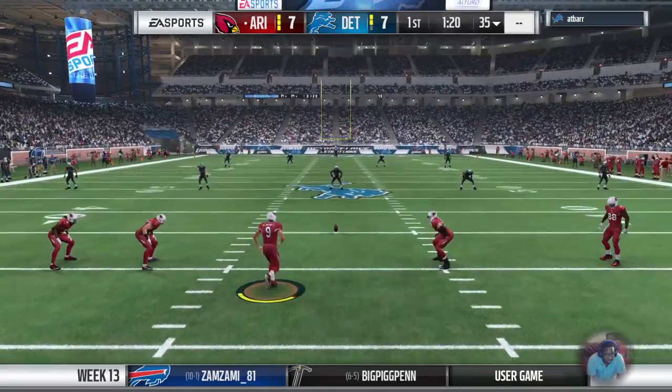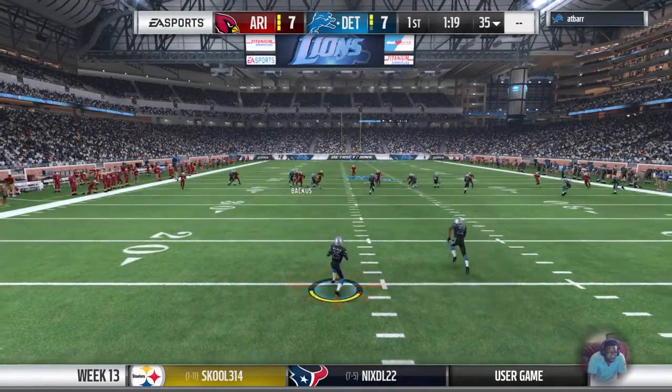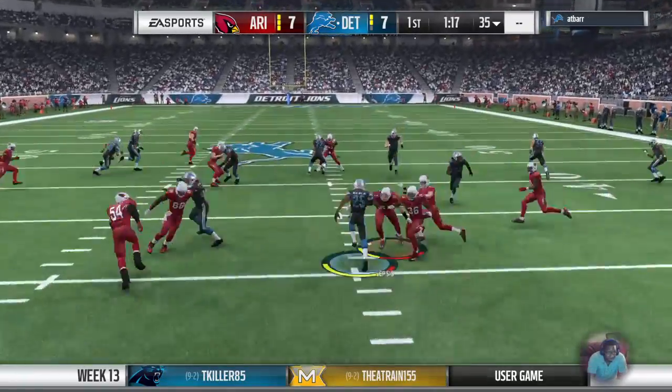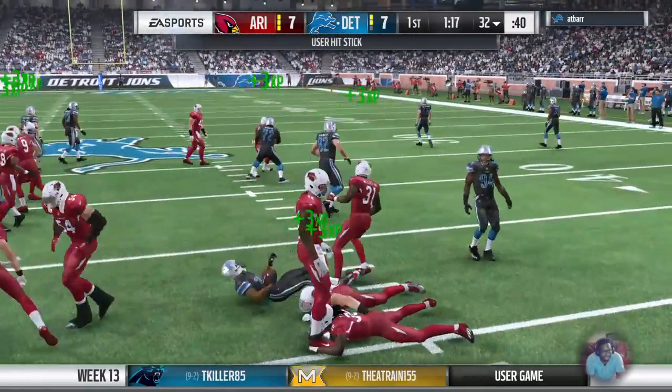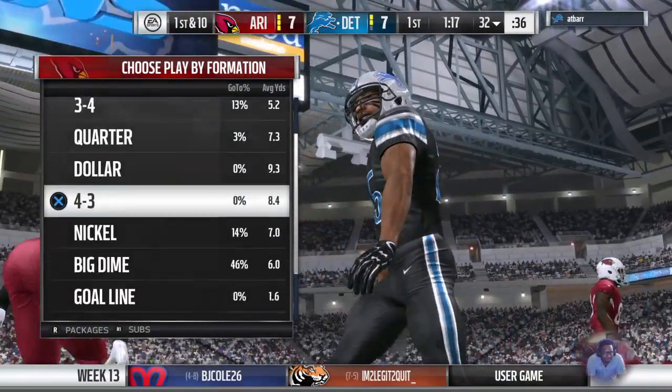So a tie ball game here as the kick's away. It's a short kick, taken at the 15. And they're going to start this drive in pretty good shape as they get it up past the 30. And Detroit getting set to go now.